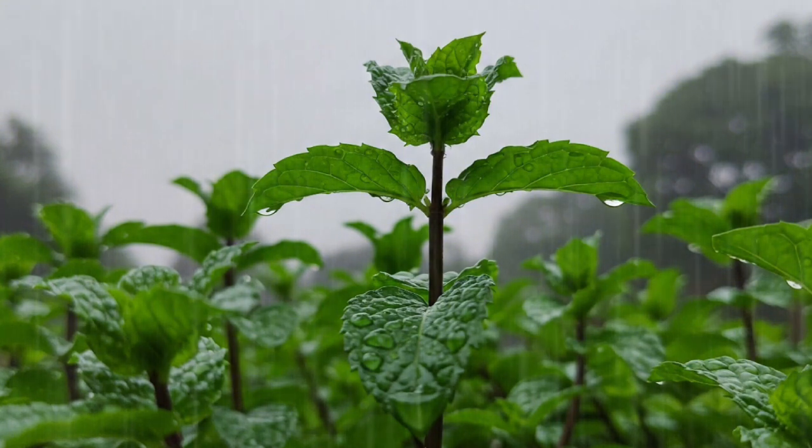Peppermint's presence in my garden has other perks too. Its strong scent deters pests, making it a natural companion plant for vegetables and flowers. Plus, the bees love its tiny purple blooms, adding a touch of life and vibrancy to the space.